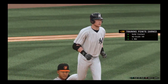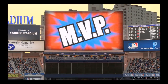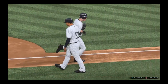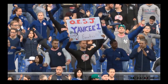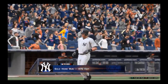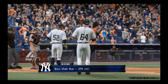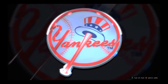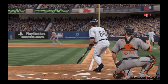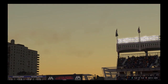Way out of here. A solo shot here to straightaway right field. So he just continues to club the baseball at an alarming rate as the Yankees move out to a 3-0 lead. Wow, he has proven to be a real nuisance in the first two games of this series. A home run in last night's ball game, and now another one here.